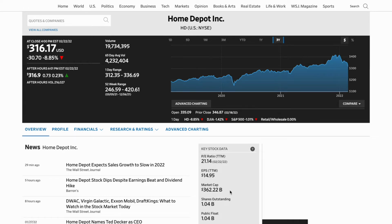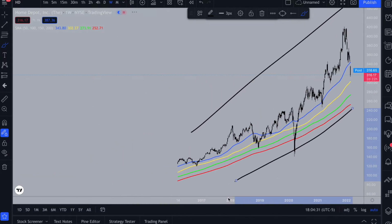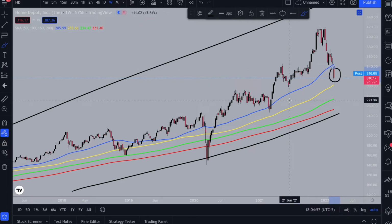With that being said, let's jump into Home Depot's Q4 2021 earnings analysis. Again, looking at this from a macro point of view, we can see Home Depot has been in a clear uptrend really for quite some time now. If we scroll back, this has been a long-term compounder. And as you can see here, after today's report, we're kind of on this little island. So the question is, where are we going to head from here?